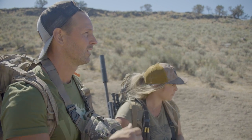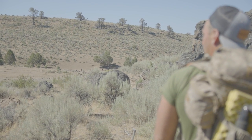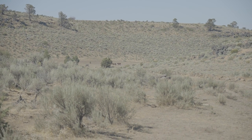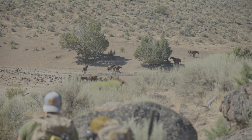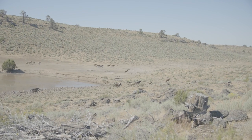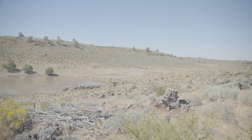We're almost there. There's a lot of feral horses in here, and it looks to me like BLM has dumped literally hundreds and hundreds of horses out here, and they have them fenced into this small area, and they're just destroying everything. It's the damage these horses are doing. They're just everywhere you look. We've seen today alone hundreds of horses and a handful of pronghorn and a couple of deer. It's a real problem.